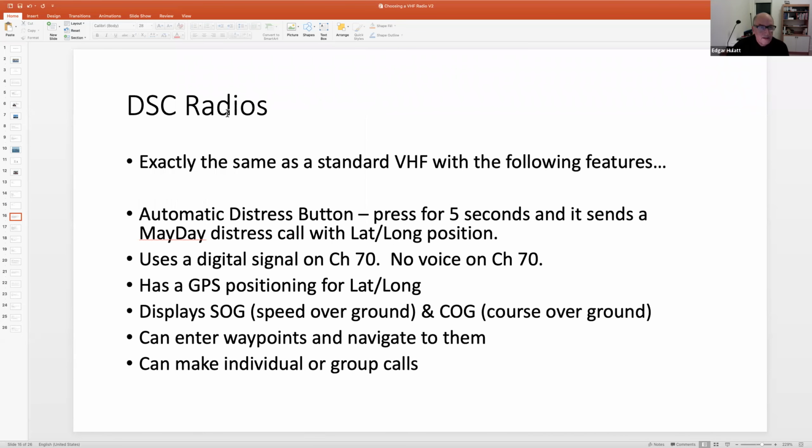So, DSC radios, digital selective calling, have all the features of a standard radio with the following additional features. It has an automatic distress button, which you can press for 5 seconds, and it will send a Mayday distress call out with your latitude and longitude position. This is really the key function for these radios. It sends the latitude and longitude as a digital signal on channel 70.